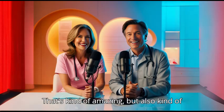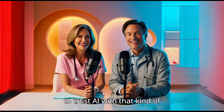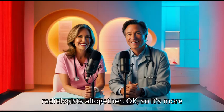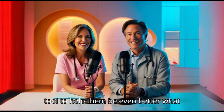That's kind of amazing, but also kind of scary, right? I mean, are we really ready to trust AI with that kind of responsibility? That's a good question. And the answer is not entirely, at least not yet. But that's the thing. We're not talking about replacing radiologists altogether. Okay, so it's more about giving them a tool. Exactly. It's a tool to help them be even better at what they do.